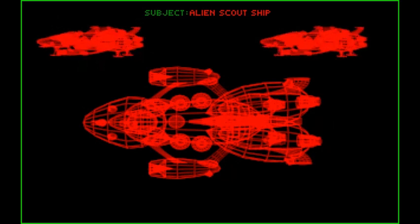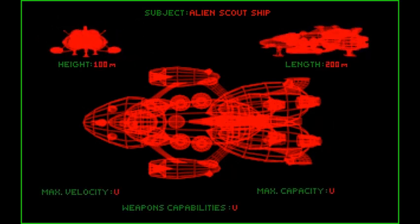And at this time, no scans can penetrate the hull of the ship. Intel can give no further information on what may or may not be going on inside the ship at this time. Once again, extreme caution is urged.